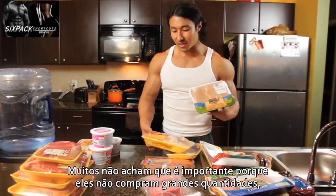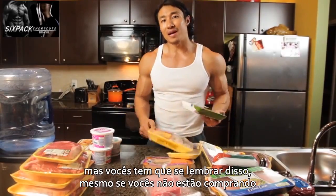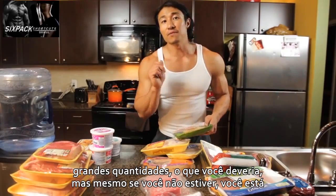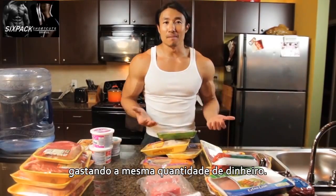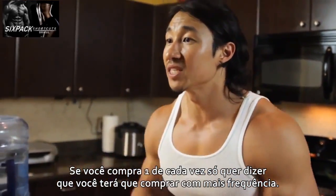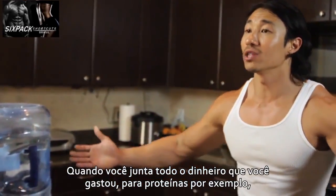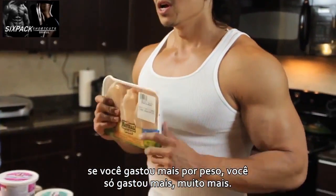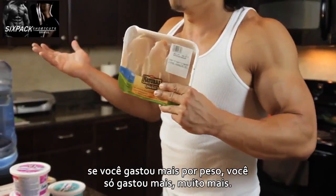A lot of people don't think it's a big deal because they don't buy in bulk. But guys, you gotta remember this. Even if you aren't buying in bulk, which you should, you're still spending the same amount of money. If you buy in bulk, that means you don't have to buy for a while. If you buy one at a time, you just have to buy more often. When you add up all the money you spend on protein, if you paid more per pound, you just spent a lot more.